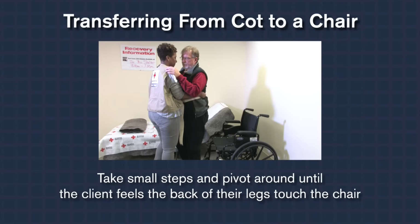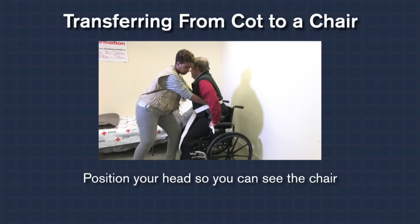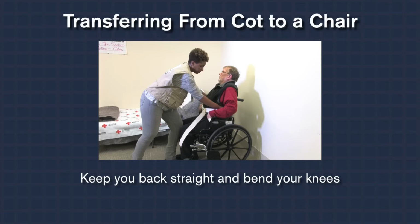Taking small steps together, pivot around until the client is right in front of the chair. Ask the client to tell you when they can feel the chair against the back of their legs. Help the client to feel for the arms of the chair, one arm at a time, while keeping your other arm around their waist for support. Put your head to the client's side closest to the chair so that you can keep the chair in sight during the move. Lower the client into the chair by bending your knees and keeping your back straight.